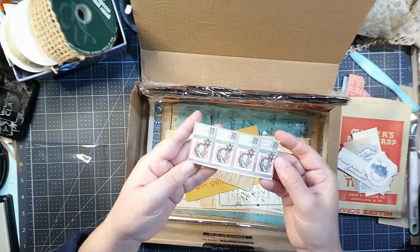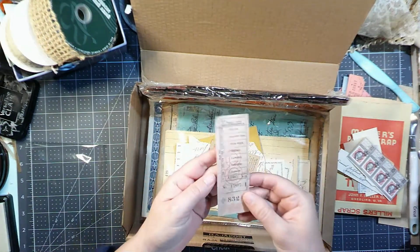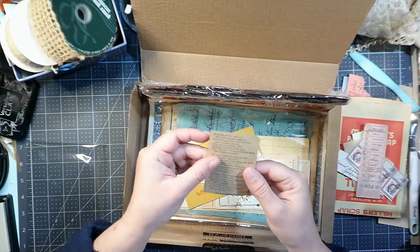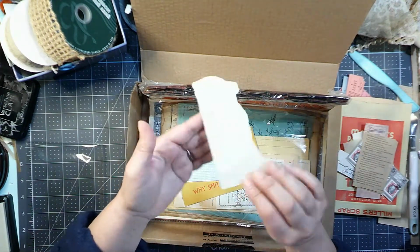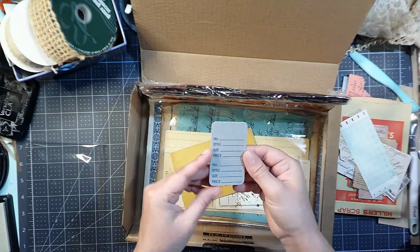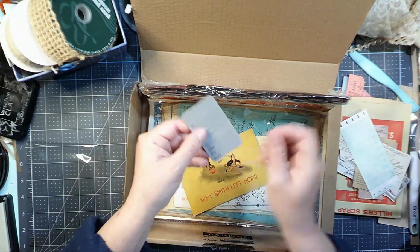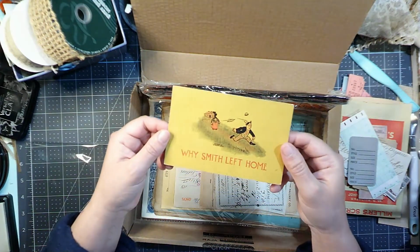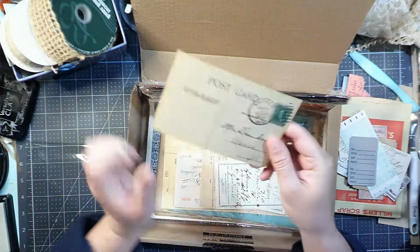Oh, these are cool too. Ooh, I like this. This is neat. This is probably going to go in what I'm making. A little poem. Piece of handwriting. Cute. Oh, I like these. These are fun. Little price tags, with a little perforation on the bottom. That's kind of neat. So you can do like a little reveal thing or something. Huh. Why Smith left home. That's funny. Oh, cool.